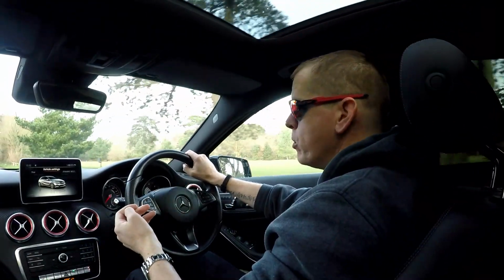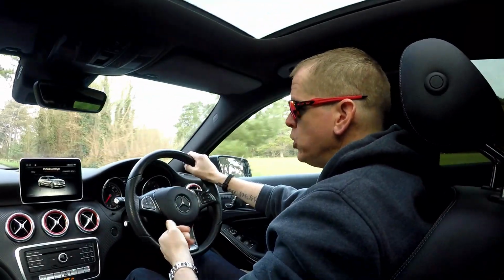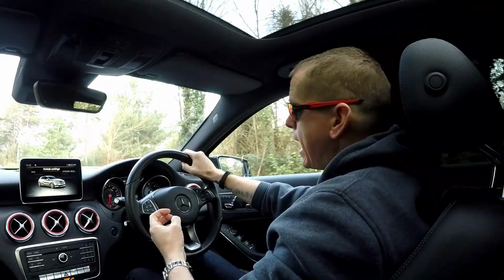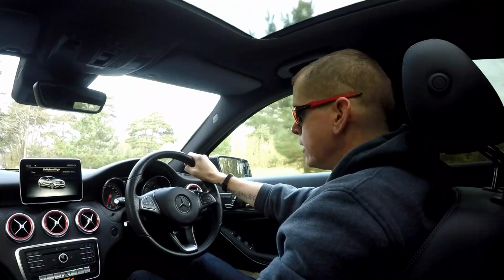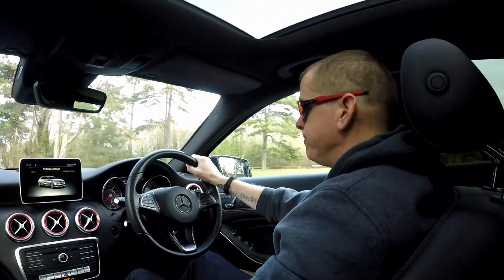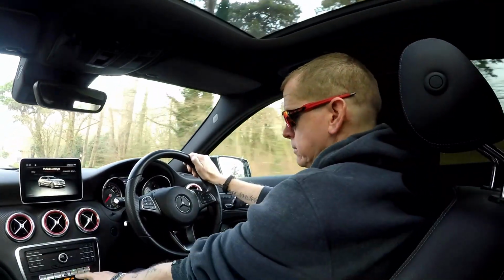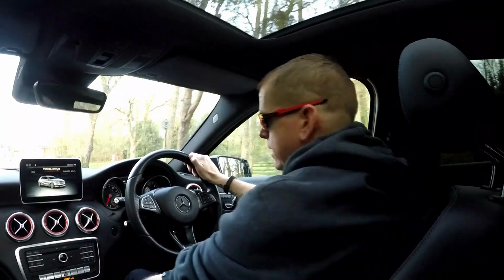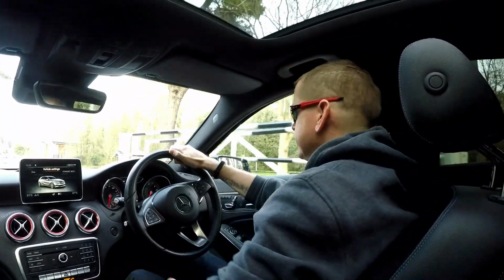And if you were to almost hit the vehicle and you applied the brake, and the vehicle felt as if you weren't putting enough brake on, it would actively help you brake. It would put full brake on to try and avoid the accident, or potential accident. I must say that the heated seats in this car are very hot.